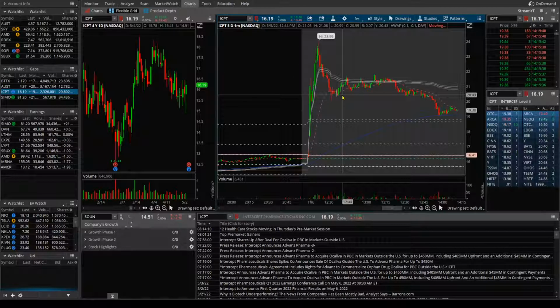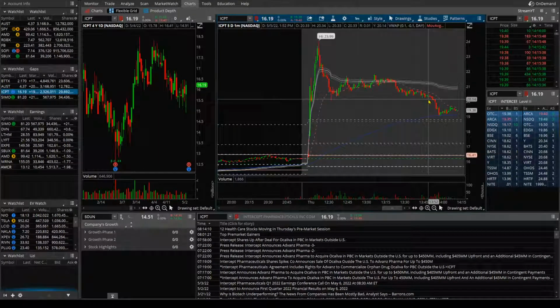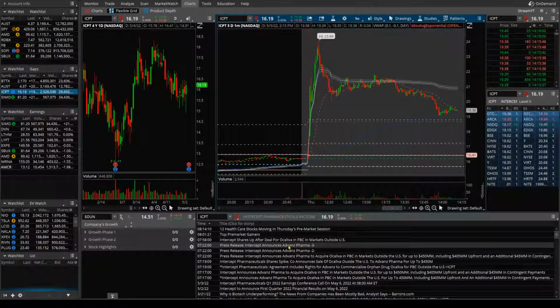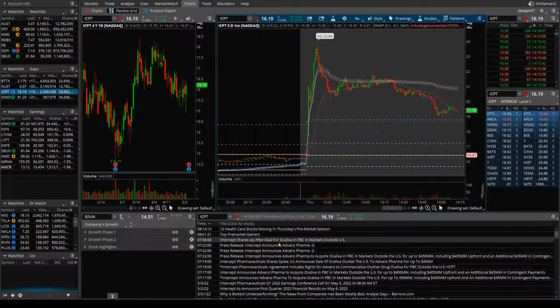It's probably because of options plays as well. Sometimes it could happen, or there could be a press release, something like that. I believe it might be a press release actually. Yeah, there's a press release on it. Oh, okay. Intercept shares after deal for Calivia in markets outside the US.